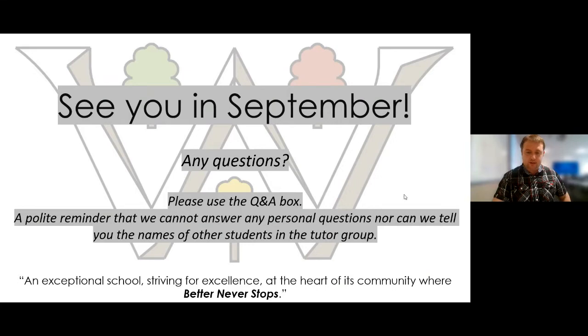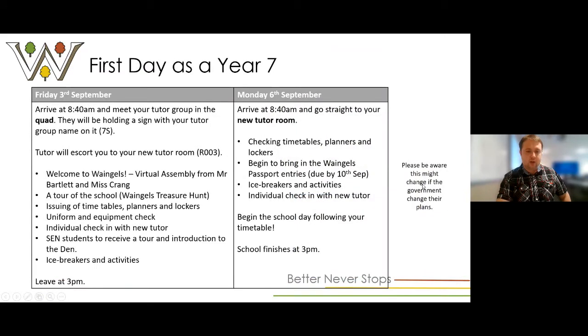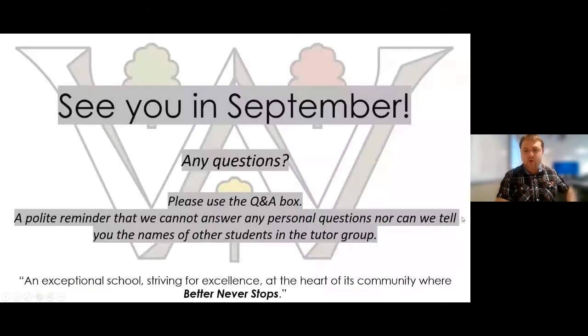Stationery on the first day? That is a good question. The first day we should be, as I said, I'll just go back to it quickly, going through a tour of the school, timetables and planners, uniform, and an equipment check. If we're doing an equipment check, it's probably a really good idea to actually bring yours just for a quick check.